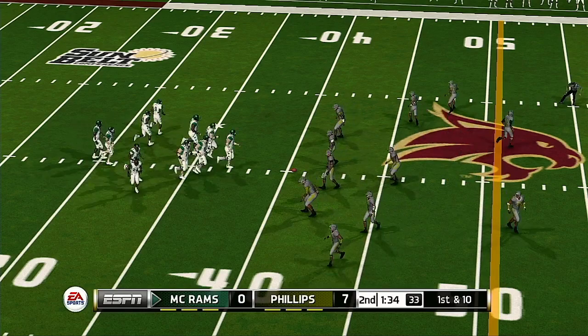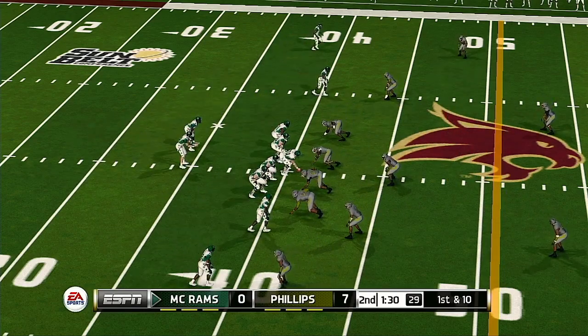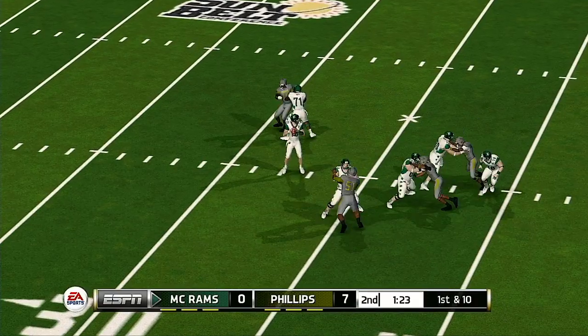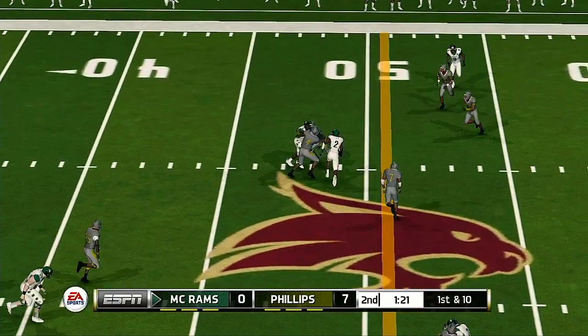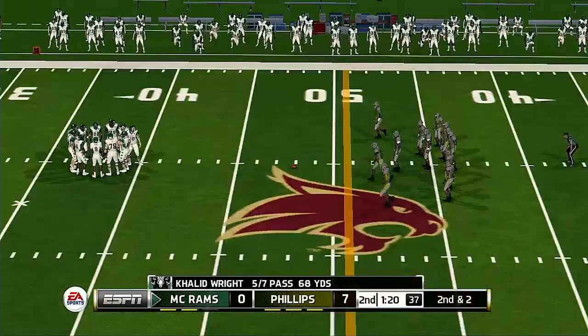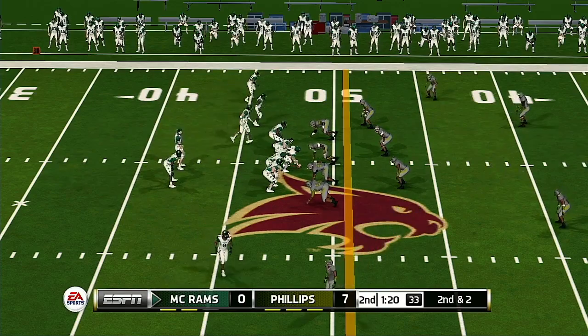From their own 40-yard line, it's first down. They'll bring him down right around the 48-yard line. You know what? After a play like that, I wouldn't be the least bit surprised if they went to the air again.